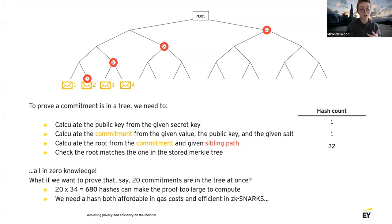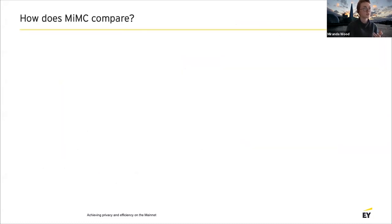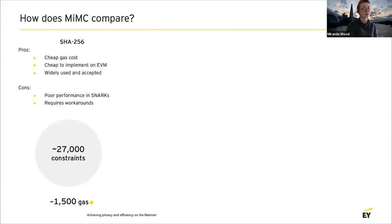So we decided to look at another way of hashing up the Merkle tree to try and make it more efficient in SNARKs, but also affordable in gas costs. So we did some searching around and we came up with MiMC, or mimic, hashing. So let's have a look at how it compares.